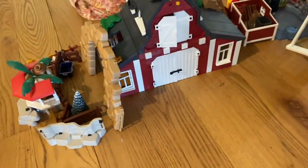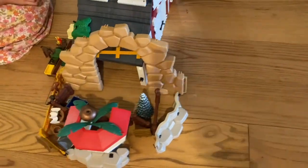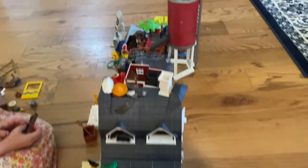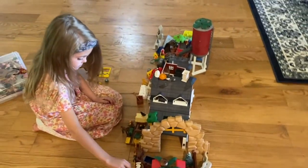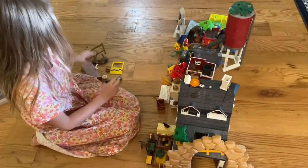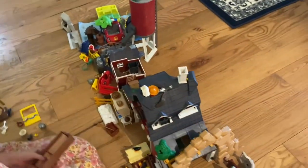These sweet days of childhood are passing so quickly, and my little girl was enjoying a farm setup with the Playmobiles, and I want to be able to look back and remember and treasure these sweet memories.